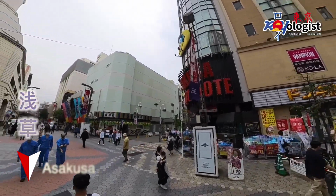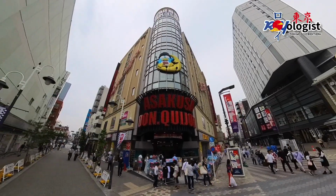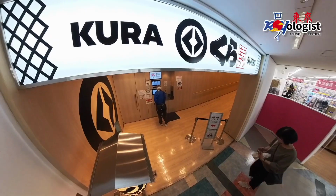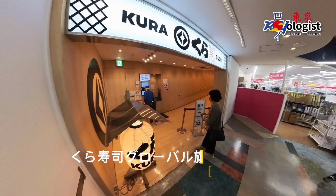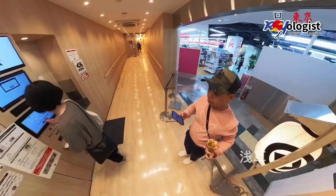We are still in the Asakusa district. And our next stop, one of my wish list in my Tokyo tour, is the Conveyor Belt Sushi. I'm here at the Kura Sushi.